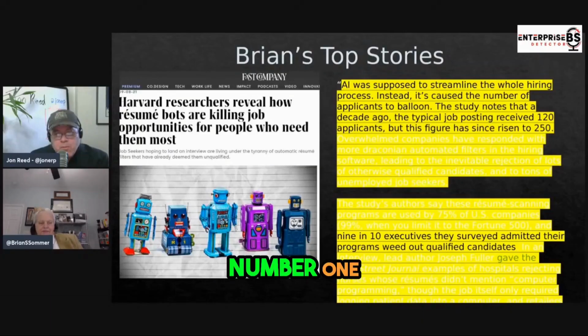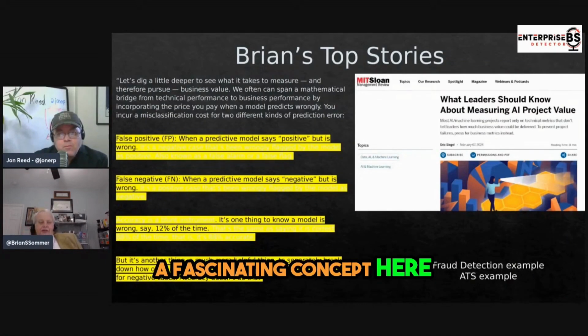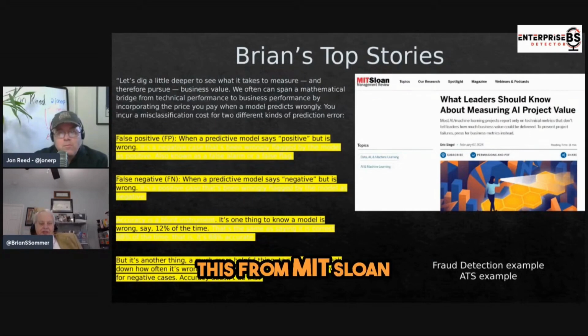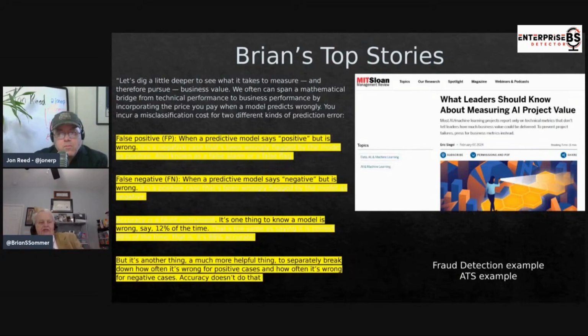That's top story number one. This one, this is a fascinating concept here. This from MIT Sloan, and they're talking about false positives, false negatives when it comes to evaluating new technology like the AI stuff.